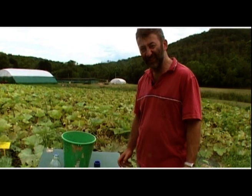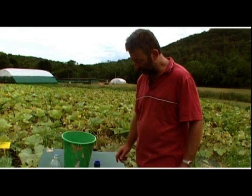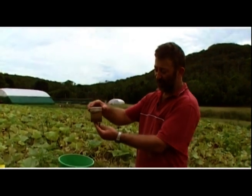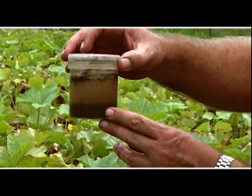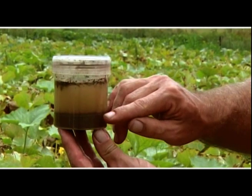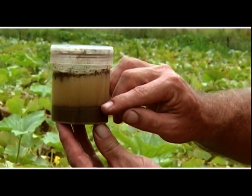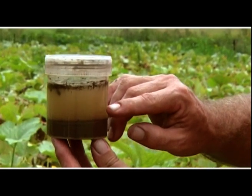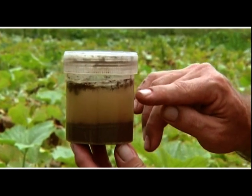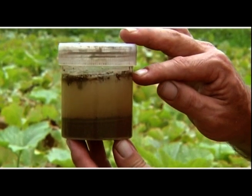Sand particles are the heaviest, so they settle out fastest. Then silt and then clay particles. The sort of result you get is shown here. You can see a fairly thick layer of sand particles, a much thinner layer of silt particles, and a very thin layer of clay particles. You also still have quite a lot of clay particles in suspension in the water, and a layer of organic matter floating on the water.